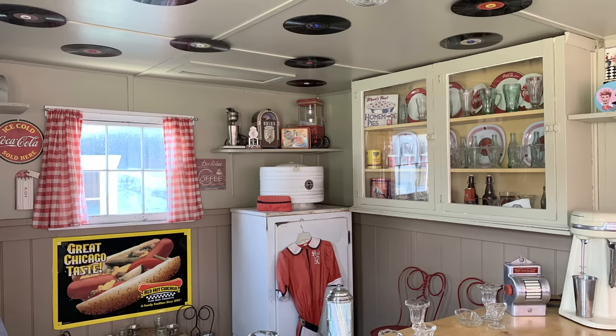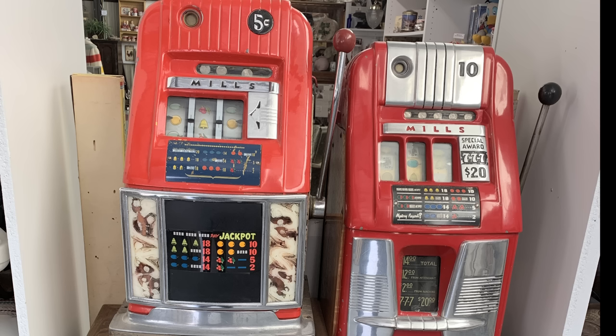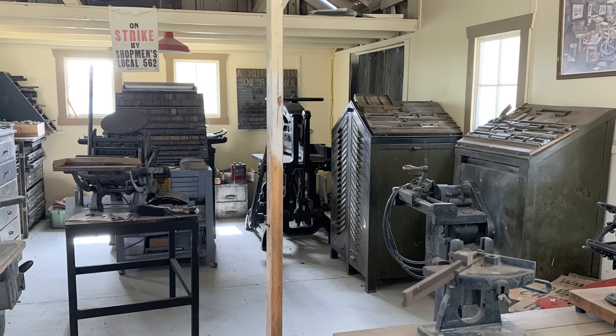So all kinds of different shops from all kinds of different eras. This is a malt shop. Oh, right. I mean, some of this stuff brings back memories. I must be getting old. I don't remember the slot machines, but they were. And check this out, a print shop. Right. A full print shop in here.